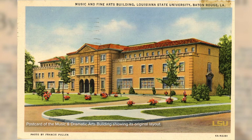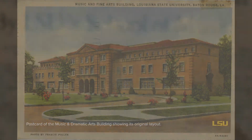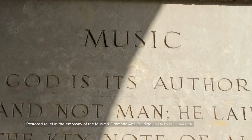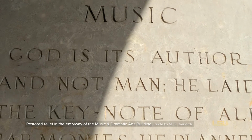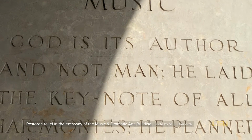This facility opened in 1932 with 18 faculty and staff members and had 3 degrees, which included Bachelor of Music, Bachelor of Arts in Music, and Master of Arts in Music. For about 50 years, 2 colleges, Arts and Science and the School of Music, which was at the time an independent college with its own dean, shared the building before the opening of the new music building in 1985.